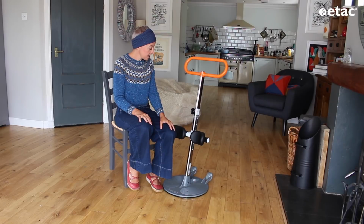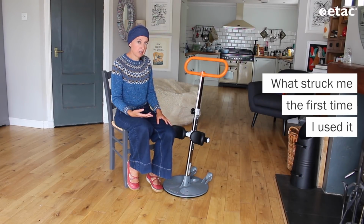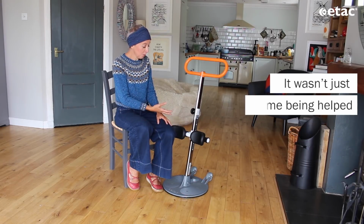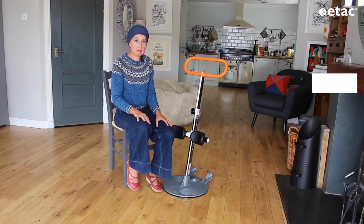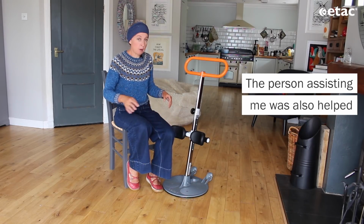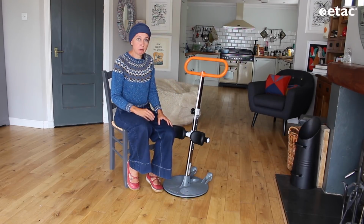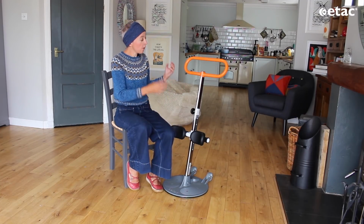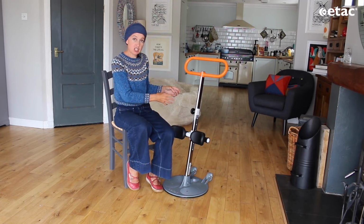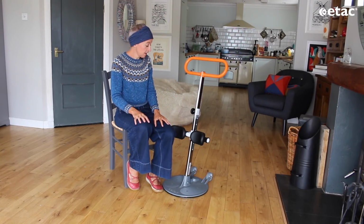Why I think it's so effective, I think one of the things that really struck me about the Turner the first time I used it was that it wasn't just me being helped by this device. The person who was assisting me was also being helped, because they weren't having to bend down or manhandle me in order to enable me to transfer from one seat to another. So I think it was the fact that there were two bodies cooperating without really touching that really struck me about what was fantastic about the Turner.